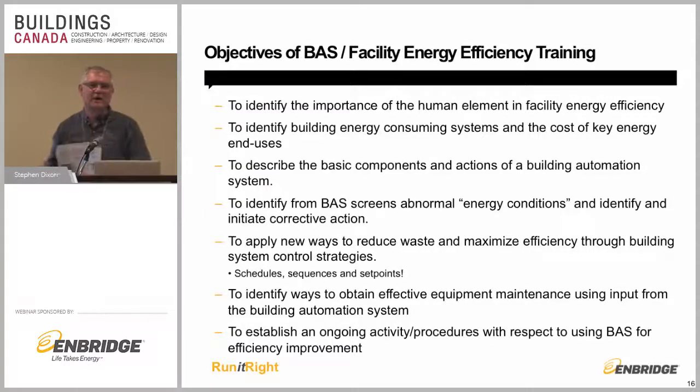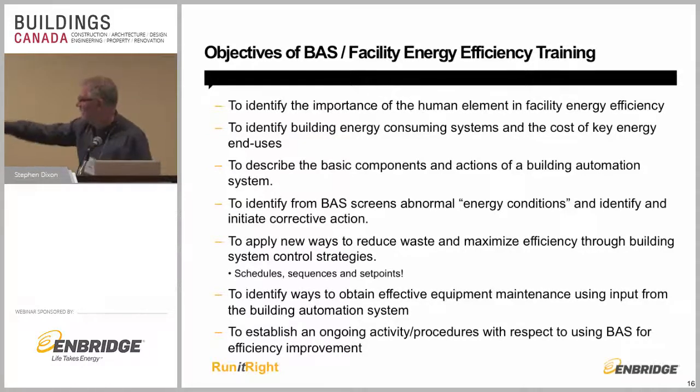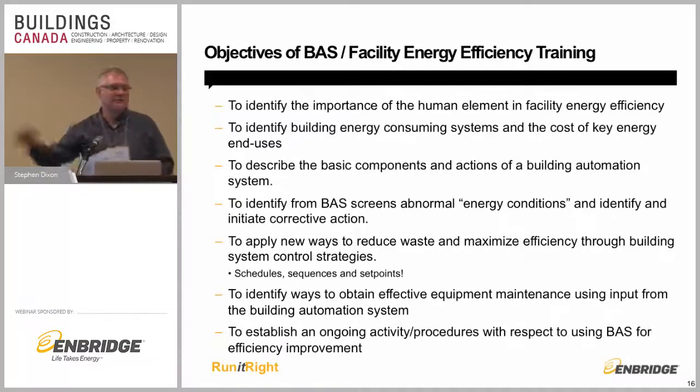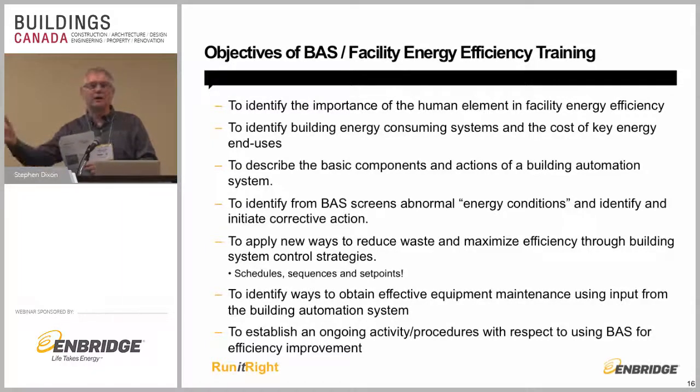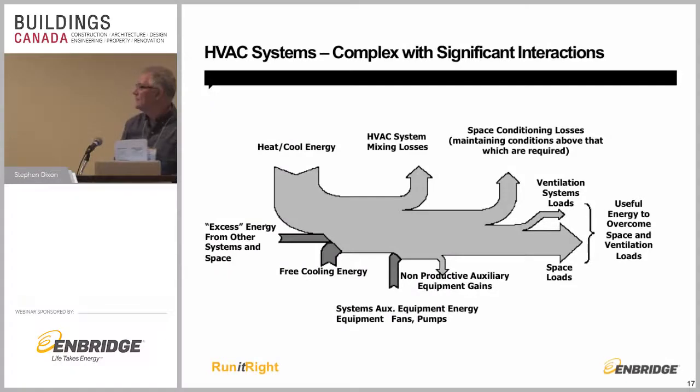So establish that ongoing dialogue. That's a tall order, but I think if we're going to be effective at this, that's the way we have to approach it. And you notice the action verbs up there, not just to know, right? It's to apply, to identify, to describe, to establish. We want to make sure that people understand what's expected of them and they walk away, and we measure the improvement in those skills through the training, which is really just good training principles.